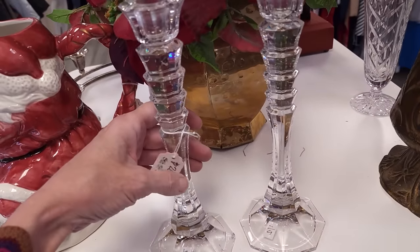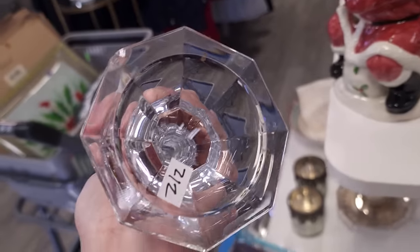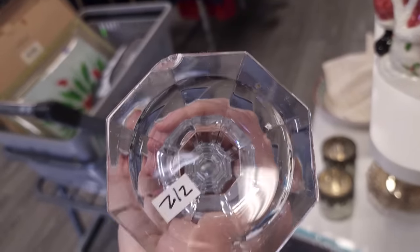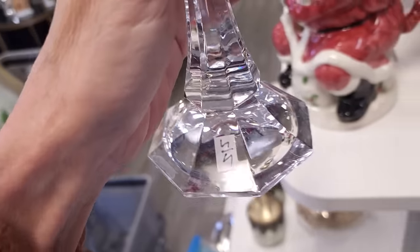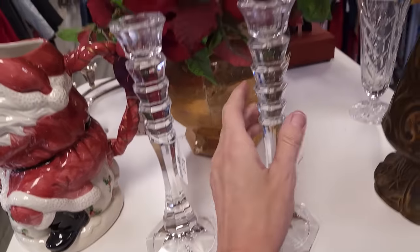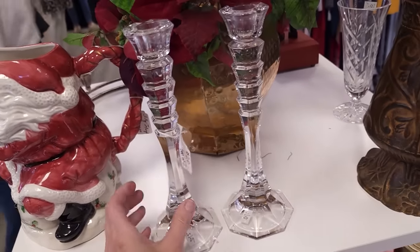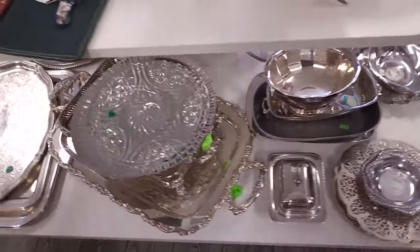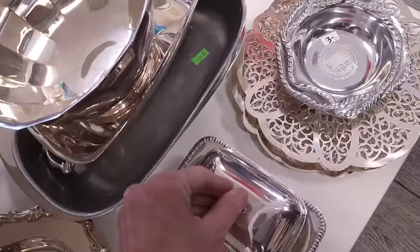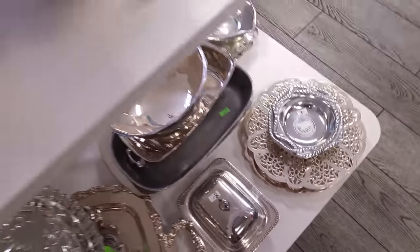I'm gonna take a peek at these candle holders. They're pretty good about marking information when they have it. I already see some chips, which is going to make me pass on these, but I was just looking for identification, you know, for future reference if I came across them again. I don't see any. They are beautiful. Hopefully somebody will grab those and decorate with them. That's a cute little butter dish. Again, it does not have its little glass insert, which is what we would prefer to see.